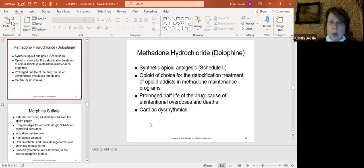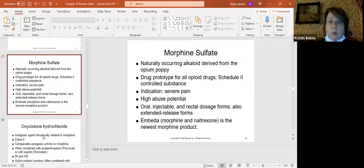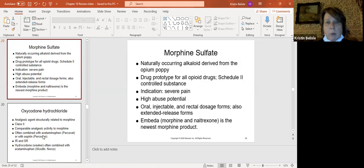Okay. We're going to pass over that one, but morphine's a biggie. You just need to know about morphine. We give it for severe pain. It has a high abuse potential. We can give it orally, we can inject it, and we can give it rectally. We can give it extended release too. So morphine is something that's been around for a very long time. We use it a lot.